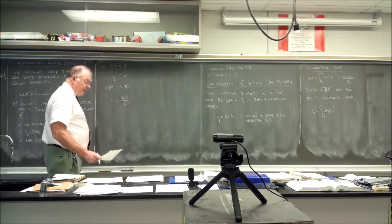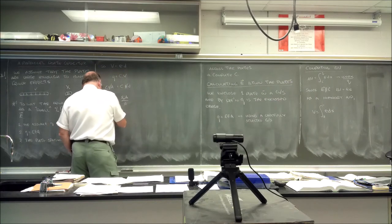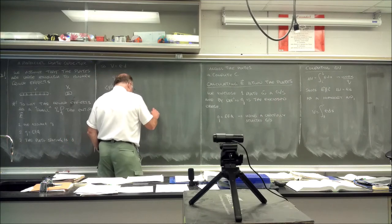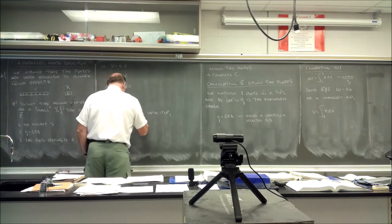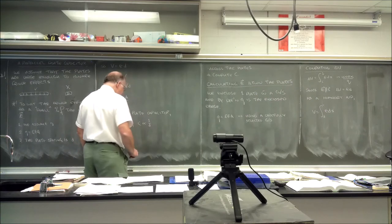So what does that tell us? For a parallel plate capacitor, C is proportional to the area, and C is inversely proportional to the spacing of the plates.